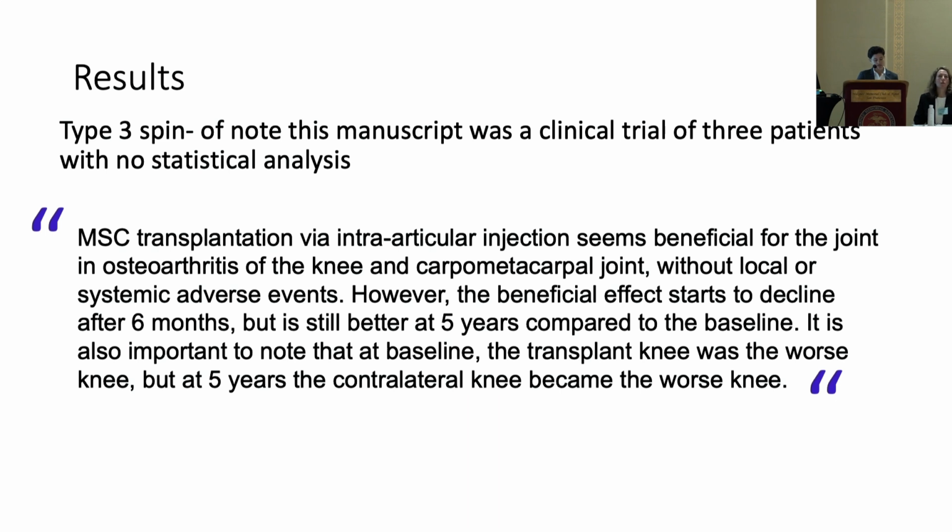And then in type 3, this is claiming treatment benefits despite non-significant results. This manuscript was a clinical trial of 3 patients with no statistical analysis, and here they claim that MSC transplantation seems beneficial for the joint.